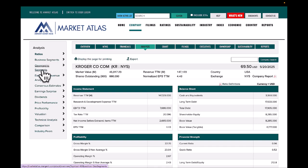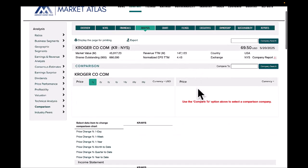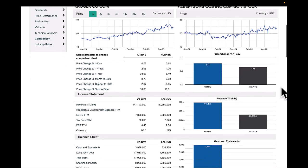After ratio, you can see this information broken down even more. Business segments, geographic, earning and revenue analysis, consensus, earning surprise, dividends, etc. One of the things I wanted to point out is the comparison. This is where you can compare two companies side by side. So if I want to look at Kroger's financials and then I want to compare it to Albertsons, I can search for Albertsons and then see that same information side by side.